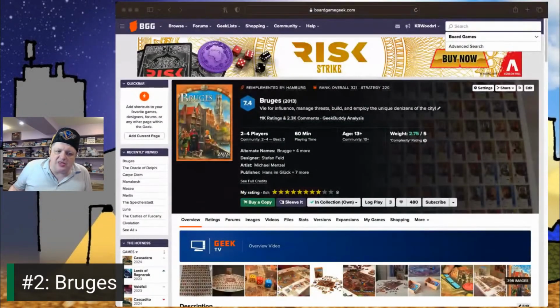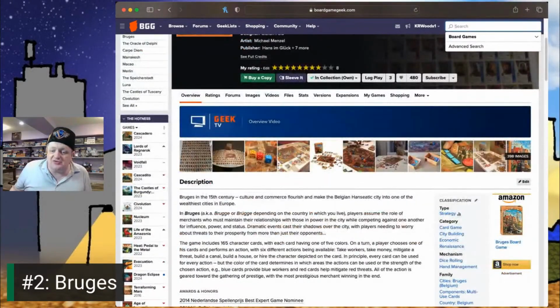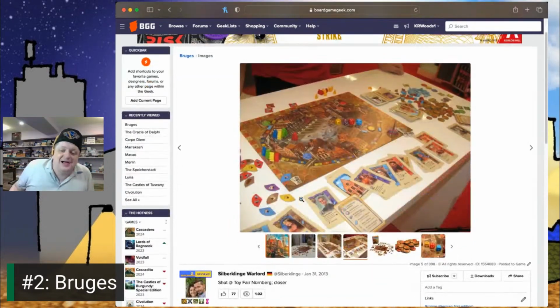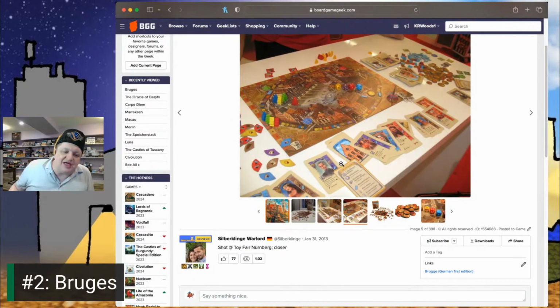Now, Bruges was reprinted as Hamburg, again with a whole lot of symbols on the cards instead of text, which is a definite no for me, especially in this one, because there's lots of unique cards in this game. So what you have is this beige board, and you have a long victory point track. You're trying to build this canal on both sides of your city gate, and you're going to be mostly selecting and playing cards. You have this deck of cards, and the cards have a color, and they're all going to be used for a variety of different purposes.